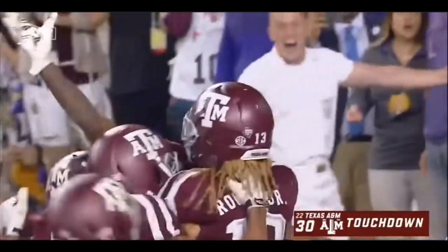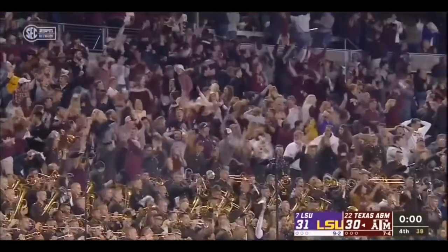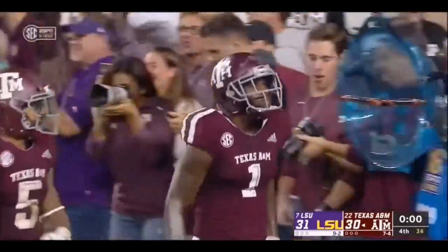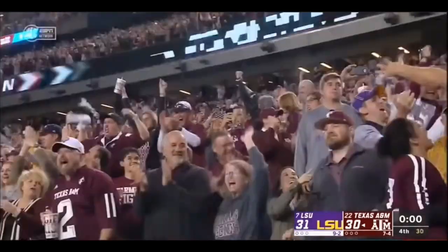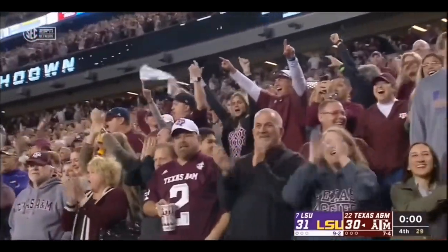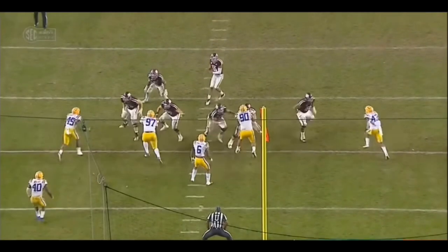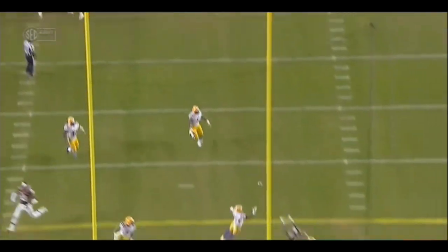Are you serious? Courtney Davis running to the post. This game will continue. Texas A&M is within a point at 31-30. You don't make any bigger catches than this one.